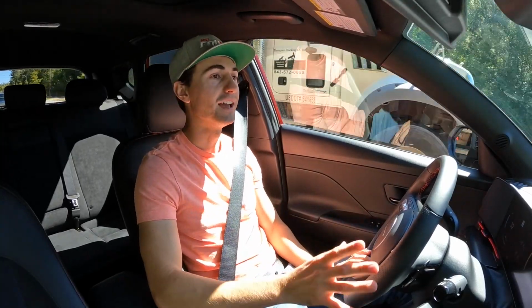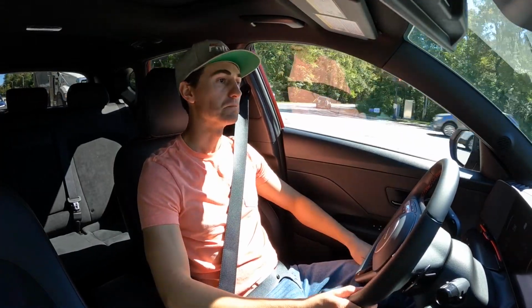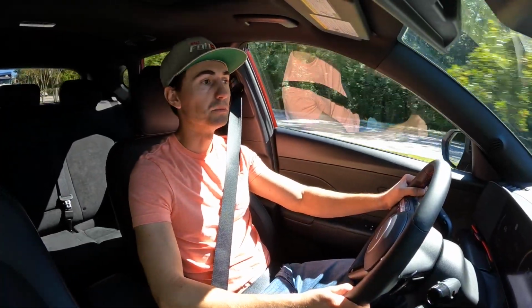It doesn't break the bank, fun colors, cool designs, and I think the biggest thing is that when you're driving in it, it's actually comfortable and nice. It's not too loud, great visibility, left and right shoulder, and it seems like a pretty well put together car.